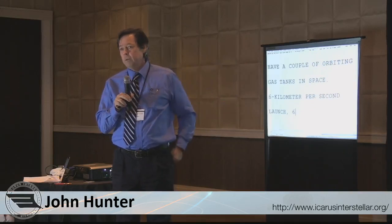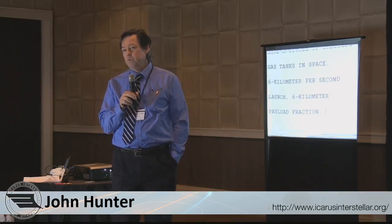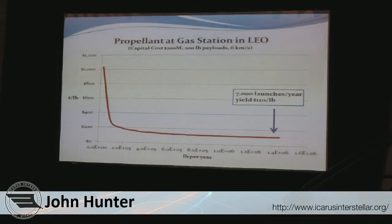And there's an inert fraction. I picked 20% inert fraction, which is a number rocket guys use. It's pretty conservative, because this is a G-hard system. You have to provide some structural integrity.